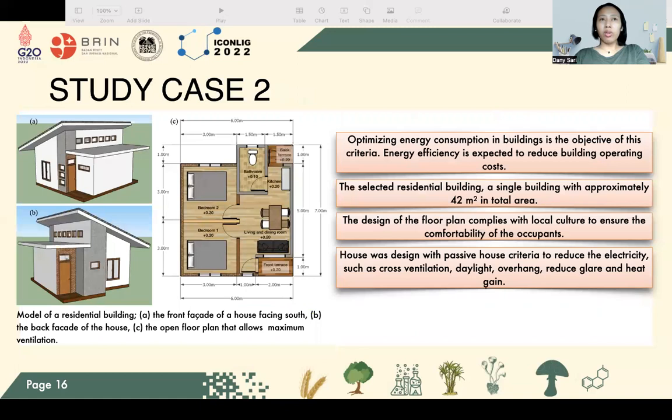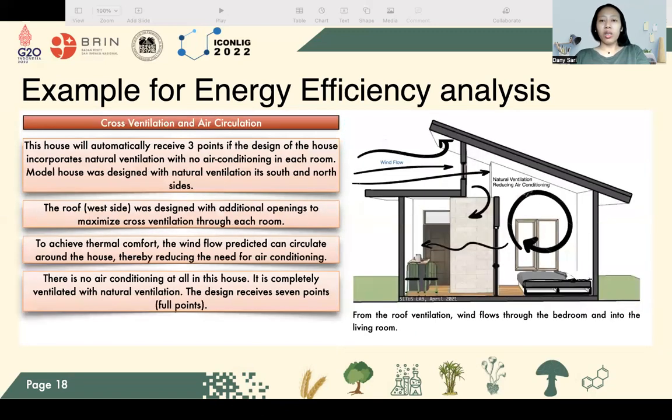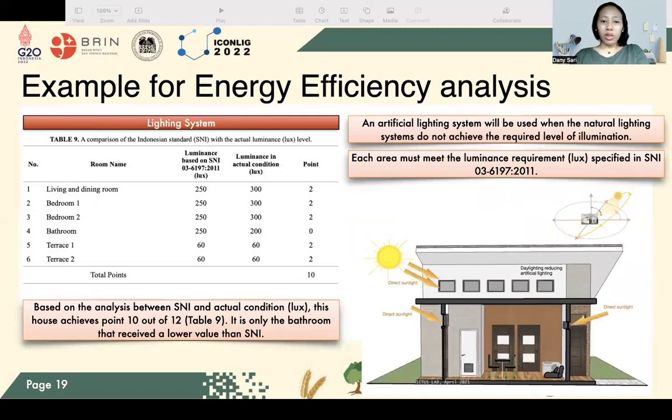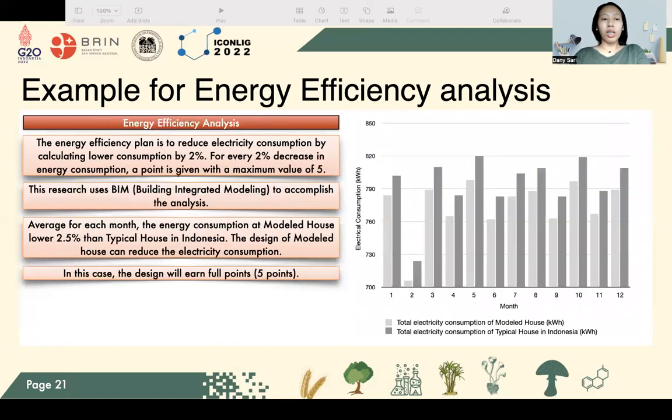And then we try to calculate for a simple house, and this house is designed as a passive house to reduce electricity. From the envelope design, it gets the full point because it's not using an air conditioner system, it's using natural air circulation. For the lighting system, it's not maximized because in the bathroom there's only a small amount of light. And for the transportation inside the building, it's calculated as a full mark because it's only one level of building.